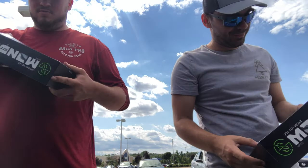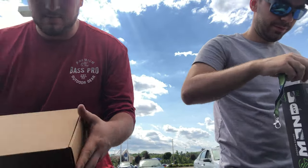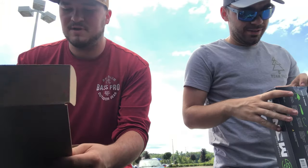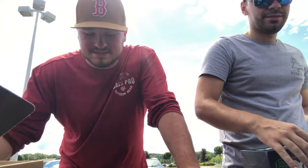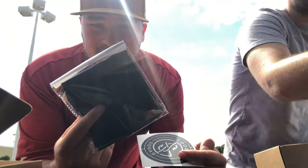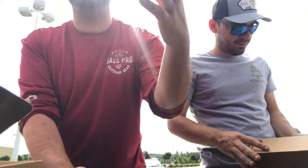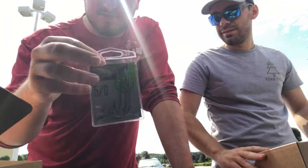Right. So we know what we're getting in this Googan box, and this is the first time where Austin's going to be introduced to Googan, so it's going to be pretty cool. So what they do is they have pretty much the same box as Mystery Tackle Box. I don't know if they work together or something like that, but you get your face shield in every box, and you get your Googan Squad sticker in every box. So Austin's going to be able to add a nice sticker to the back of his window if he so chooses. So you got your awesome Googan bait hooks.